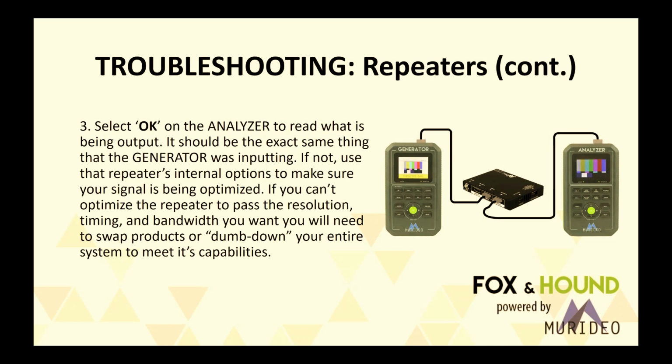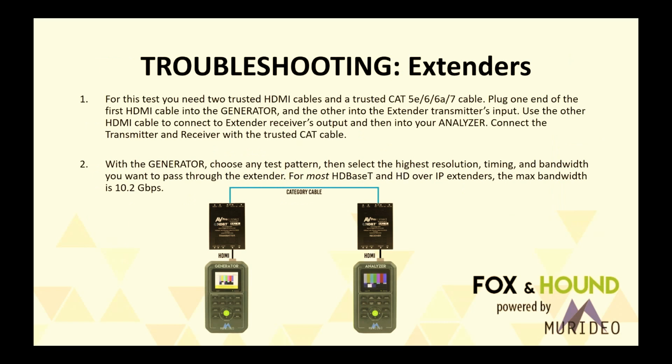If everything is working properly, there should be no alteration in the signal unless you want it. Some of these devices in the middle of a distribution system do have EDID management and scaling. You just want to know what's going on, where the scaling and the EDID management is taking place. So this is a very good time to have separate units, because sometimes this is going to be distributed at a long length in a building or a facility.